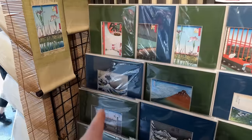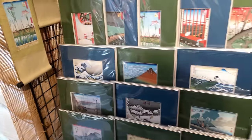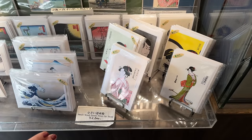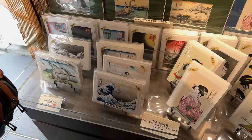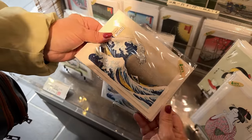Of course, there's that famous wave print. Oh, yes. Very famous print. How beautiful. And look at these. These are woodblock printed by hand. Oh, my goodness. So nice. Fantastic. Really nice. Look at that. That is really beautiful.